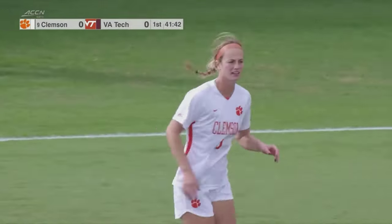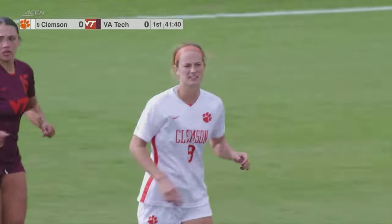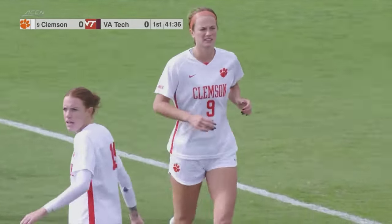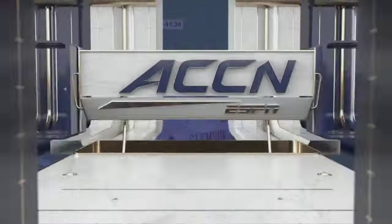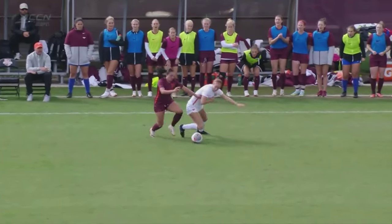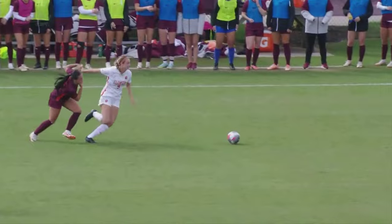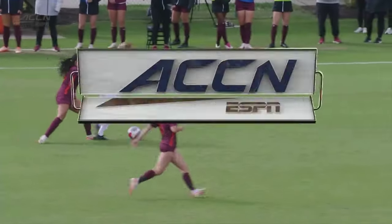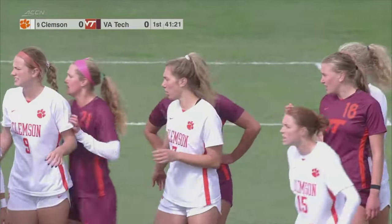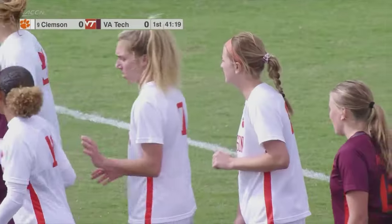Yeah, that's one that initially Mackenzie Duff lost out on. Really good physical play and hold-up play there by Sophie Maltese, and then Duff just put the arm out on it. Another look at this. Yeah, good physicality, and then when the arm gets extended like that, that's going to be a pretty easy free kick call, and these are the types of opportunities Virginia Tech has to capitalize on.